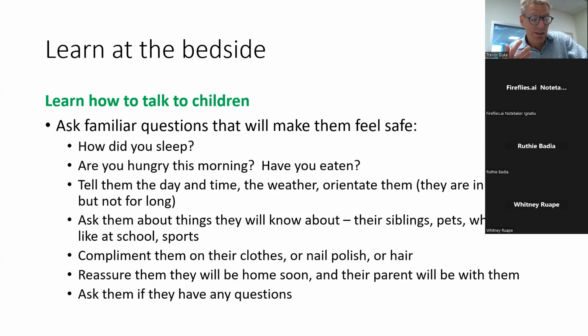You tell them the day and the time, because if they're old enough, it helps to orientate them. Many children, if they're older, will have a familiarity about the day and the time of day. But in a hospital, it's hard for them to understand where they are. So I tell them where they are, and I often tell them, well, it's Wednesday and it's 11 o'clock in the morning, so you'll be having your lunch soon, or saying normal things.